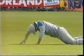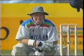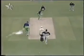And Pakistan will come out to try and... Total required in 30 overs, remember, is 1, 2, 3.